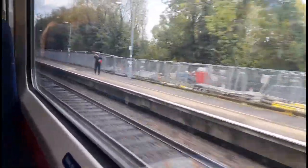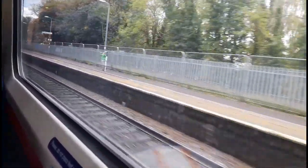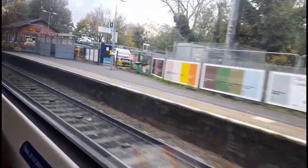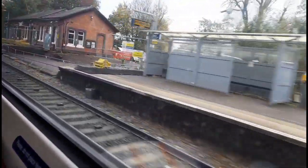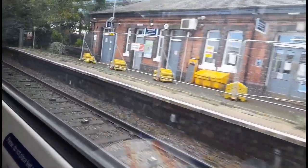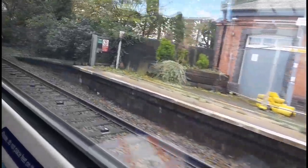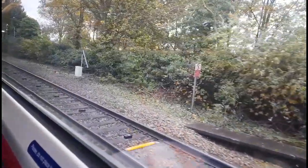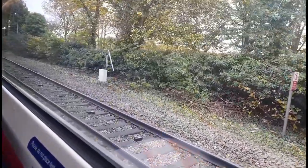Our final stop of the day is Warwick. Exit here for Warwick Castle and Warwick Town Centre. After 44 minutes we are fast approaching Leamington Spa, so I'll give my thoughts and opinions on the journey now.